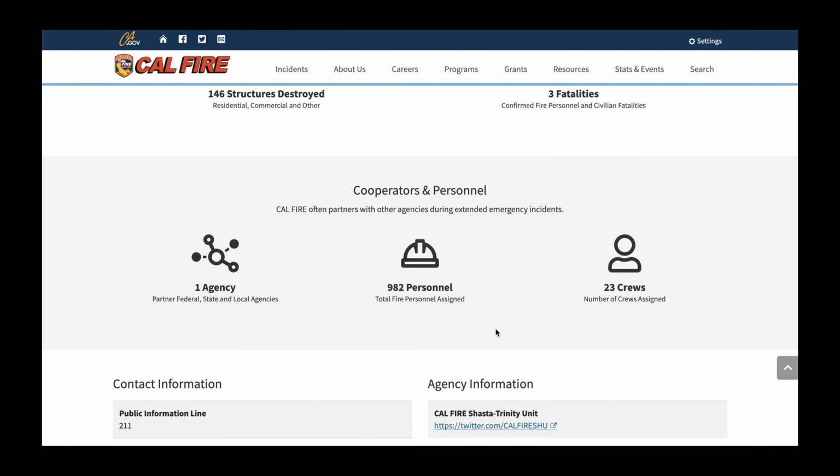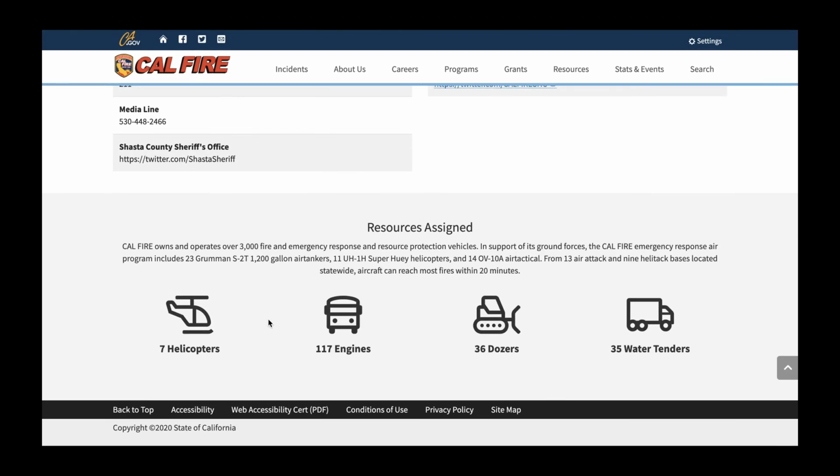You can see, if you need some good news, the personnel number is up. They're almost to 1,000 personnel, so they're gonna start making some more progress on this and add on to that 7% containment we've seen in the last 24 hours. There's 23 crews, 7 helicopters, 117 engines, 36 dozers, and 35 water tenders.